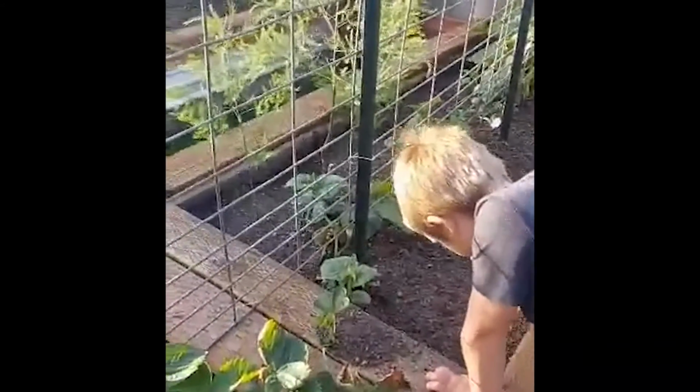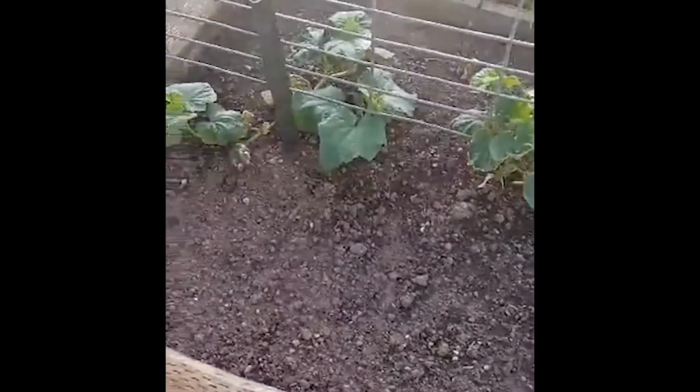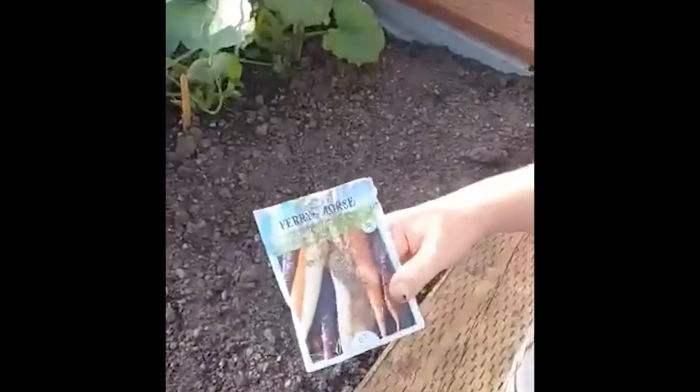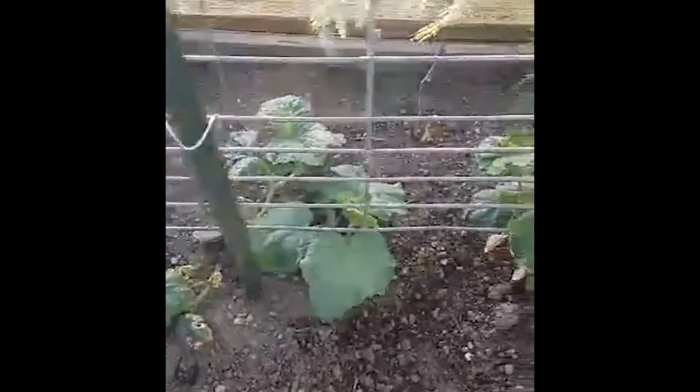Over here, where Michael's at, what do we have over here? Radishes. Yeah, we had big white radishes. We just harvested those, and we got probably about 5-10 pounds of those. So we planted a bunch of carrots, as he's showing you there. In the middle, there's cucumbers, and then pumpkins that are growing out, as well as radishes, which we'll just go over to the other side, Michael.